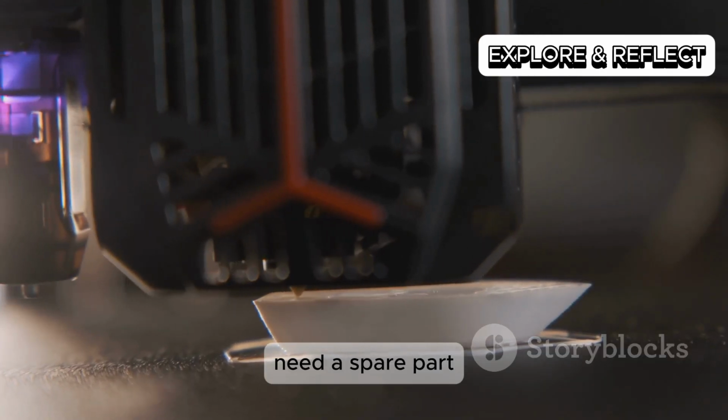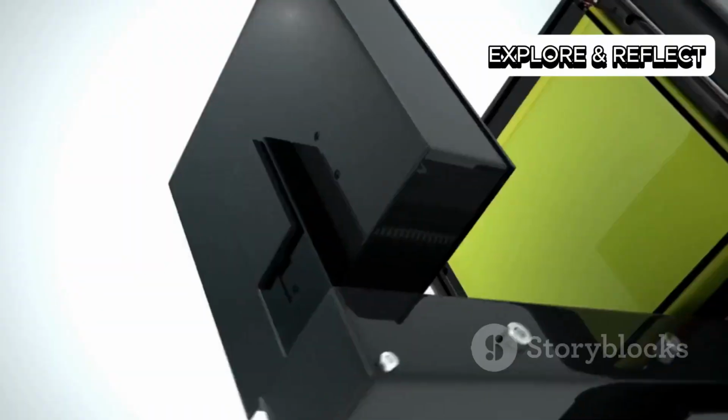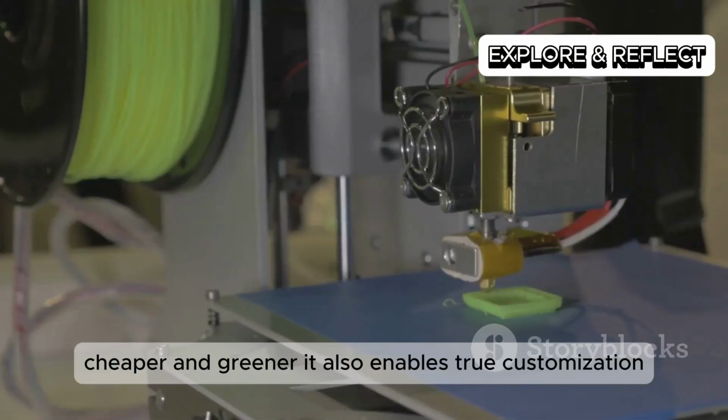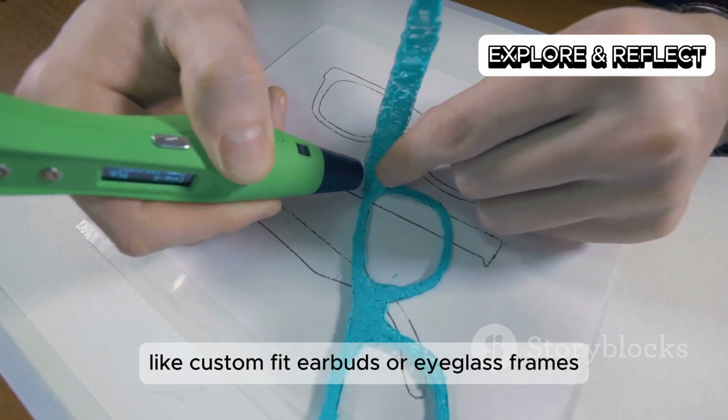Need a spare part? Download the file and print it locally. No warehouses, no shipping delays. This digital inventory model makes supply chains faster, cheaper, and greener. It also enables true customization, products tailored to each customer, like custom-fit earbuds or eyeglass frames.